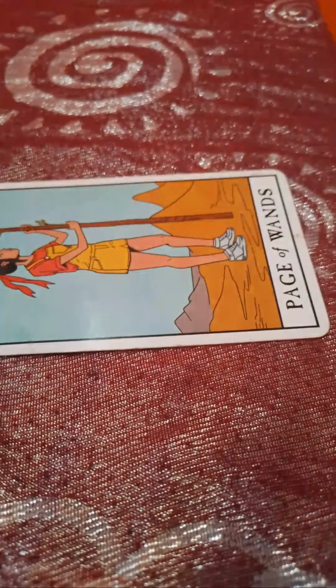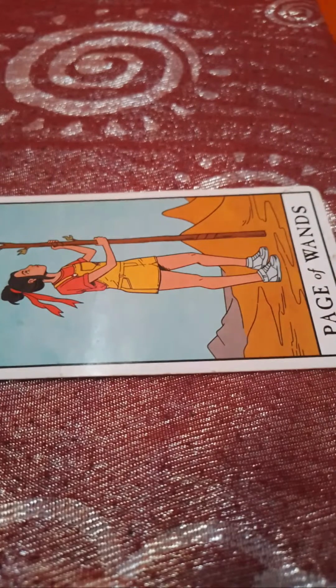Okay, so we've got the Page of Wands. Now, the Page of Wands to me is Aries energy. So this is how your future life partner looks. This person could look young for their age. This individual could be petite. Even if they are a male, they could be very petite. I'm thinking Prince for some reason. But they may make up for their height in their energy.